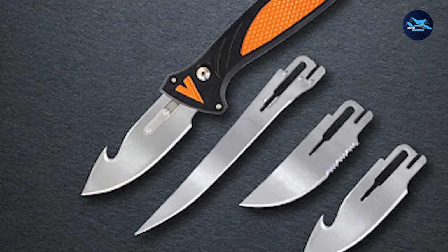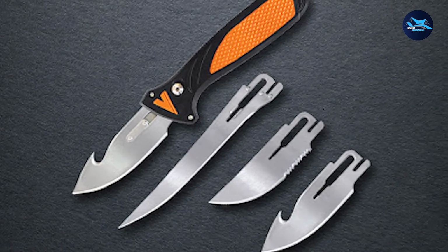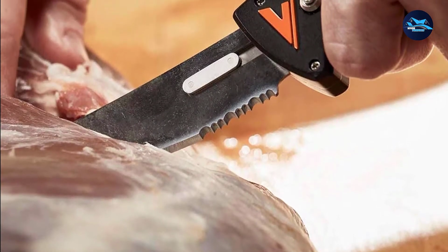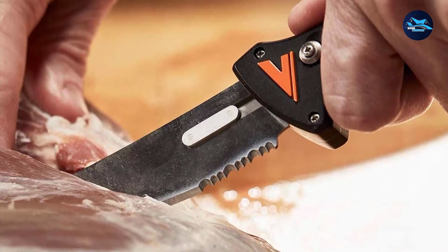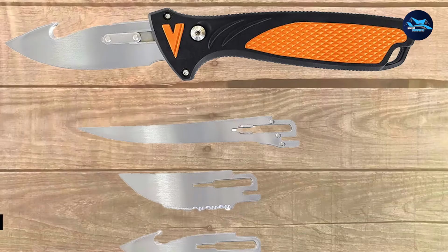The knife comes with two 3.5 gut hook combo blades. These are the ones used for skinning, a 5-inch fillet blade, and a 3.5-inch semi-serrated blade. There are also other types of blades available to purchase separately. The blades are essentially razor sharp. When they start getting dull, you just replace them.